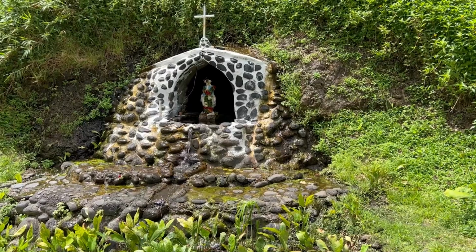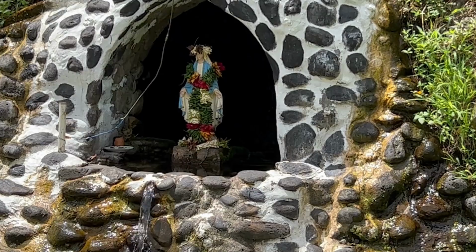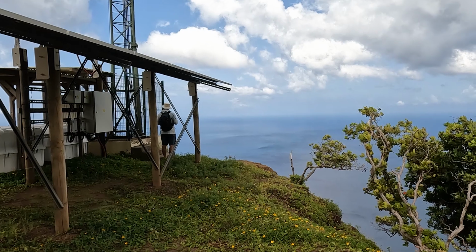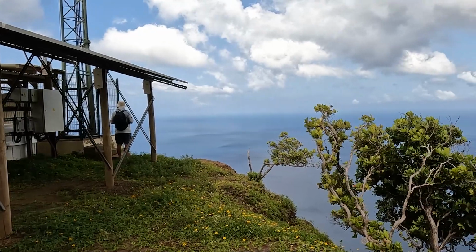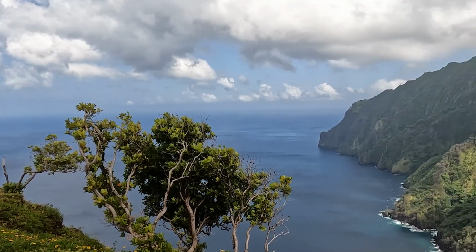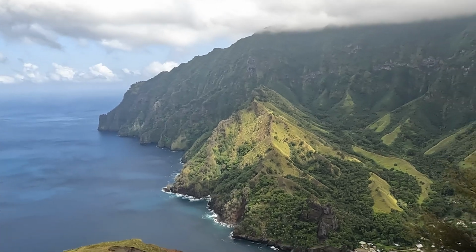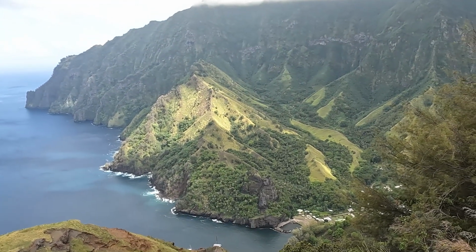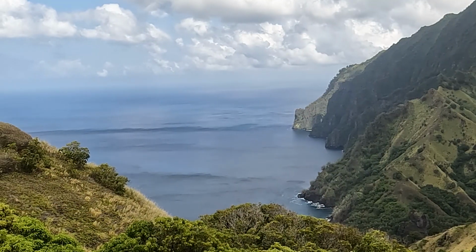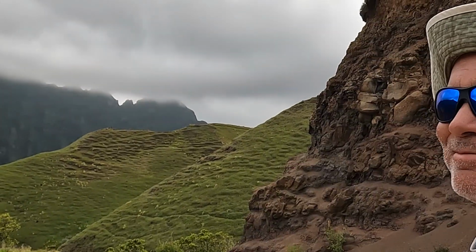Our driver stopped at a little shrine to pray on the way up, and we could see why with the steepness of the road and no guardrails. What a view from the top, just fabulous. Thank you. The lines in the water are downbursts from wind from the hills. So says Pierre.